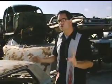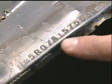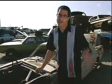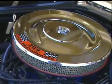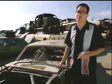But if we look a little closer at this car here, we go to the VIN, which is stamped here on the fender. The 5th digit is an A. This was a 289 two-barrel car, fairly special, but not special enough to save it from the crusher. If that was a K, it would be the 271 horsepower 289. And hardtop or fastback, there's no way this car would be in the junkyard. But sadly, this one, it'll be a pancake in 30 days.